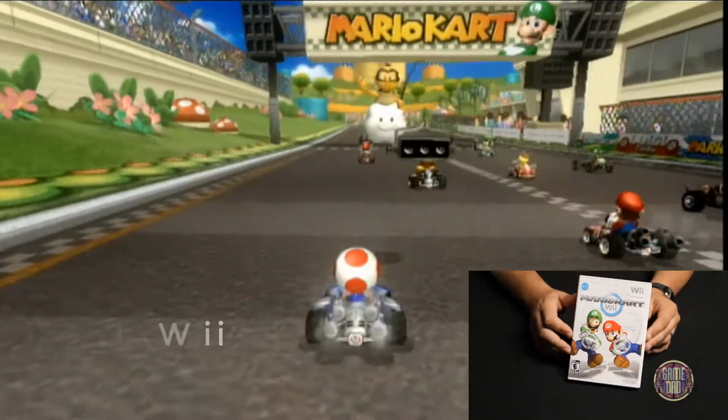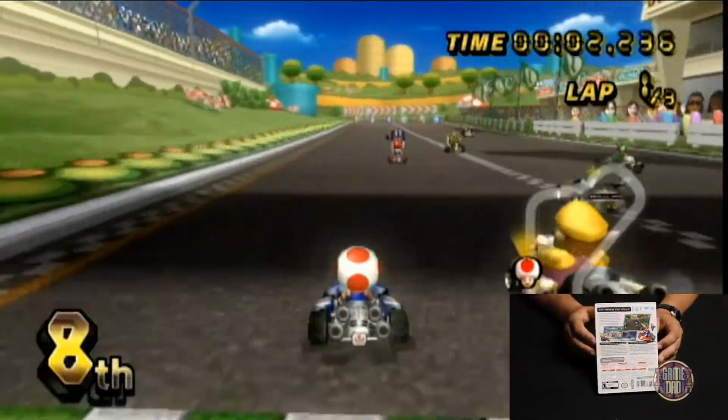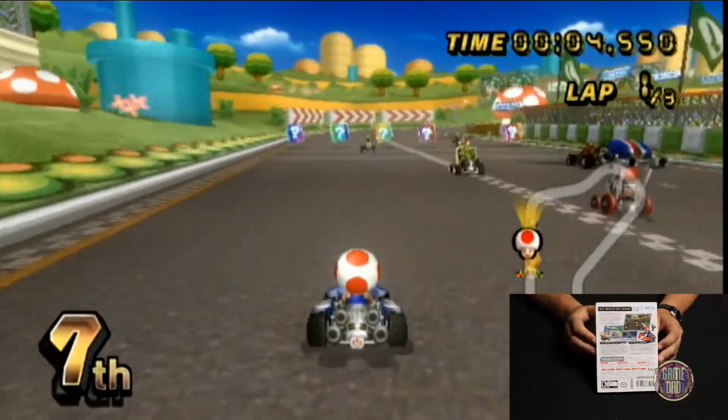The tracks are fun, whether new or old, the new kart editions and characters are awesome, and actually being able to drive using the steering wheel accessory is just a blast. I truly love this game.